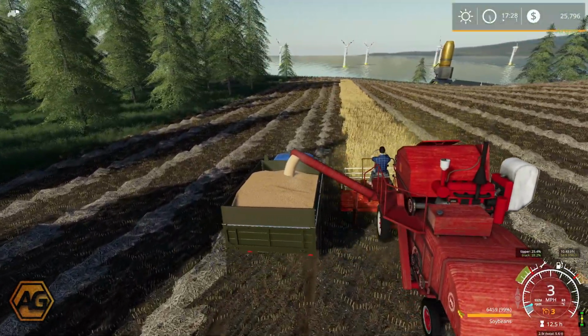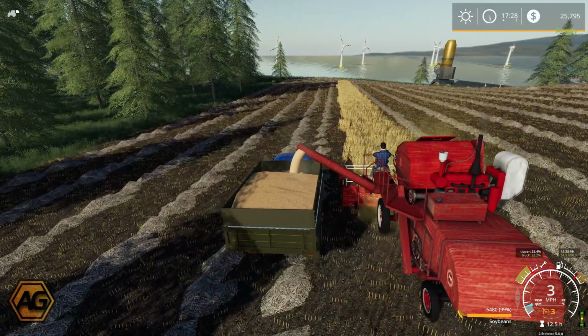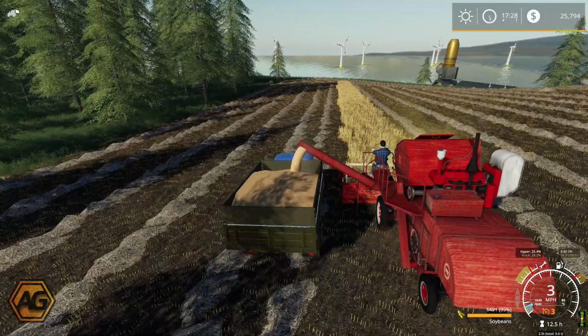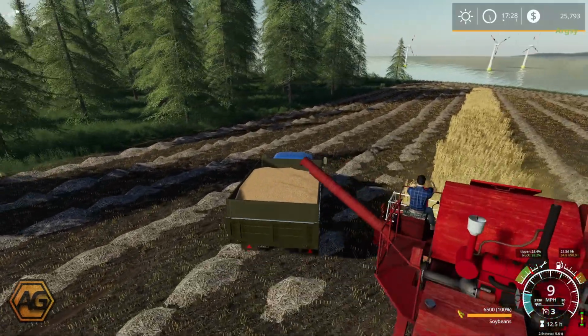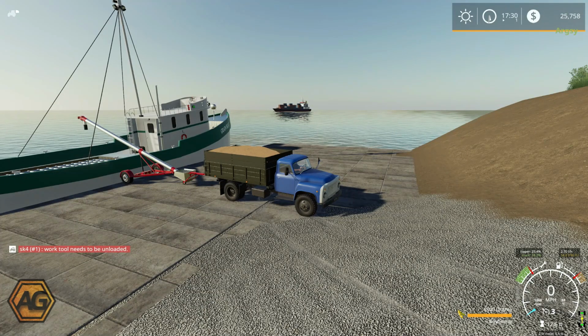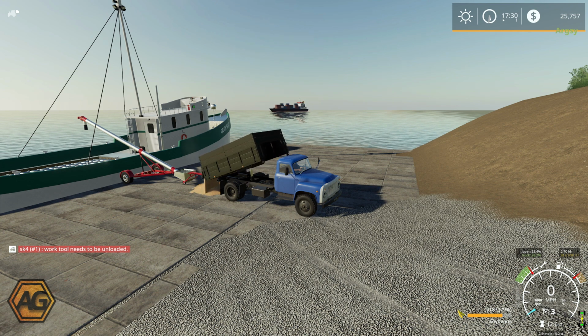We're going to be so close though, but that's alright, we can get the combine back down to the yard with a little bit in it still. That shouldn't be too much of a worry. We'll get this put in and then we'll go down and get it put into the boat. And there we go, we'll get this dumped out here and should be going up into the boat.